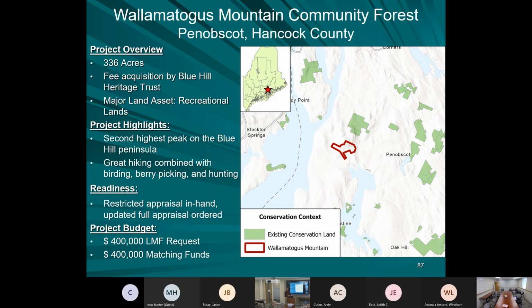336 acres, fee acquisition by Blue Hill Heritage Trust, major land asset, recreational lands. Project highlights: I was going to pick the second highest peak on the Blue Hill Peninsula. Hans, it's all yours. All right. I am well aware that I'm the only thing standing between you and going home, so I'm going to be pithy. I'm Hans Carlson.